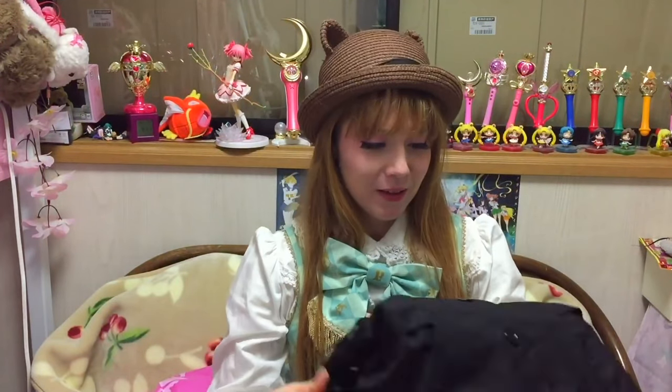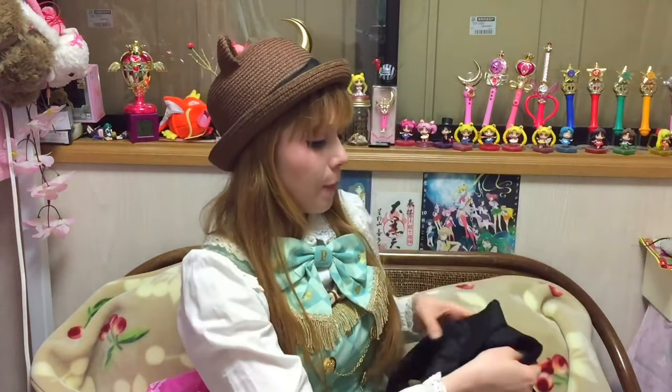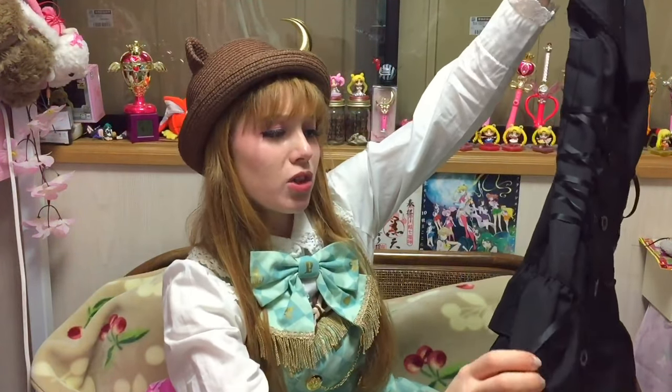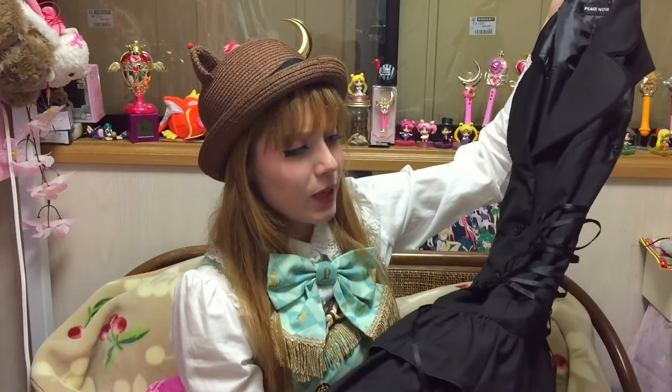Yes, you'll be like, Candace, black, what happened to you? It is actually black, but this is actually from Peace Now. And I just saw this and it looked so cool. It comes up here, it has like a waist, it's like a waistcoat slash dress. It is quite long, so it is actually Lolita length, at least when I tried it on.